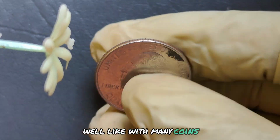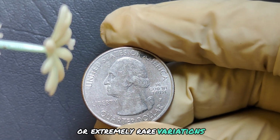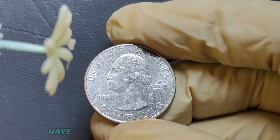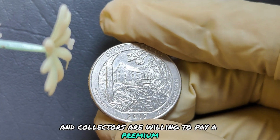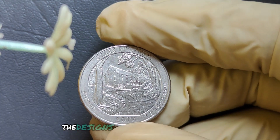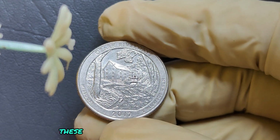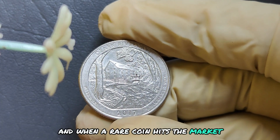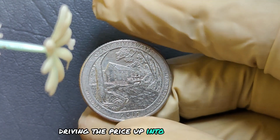Well, like with many coins, its value skyrockets due to unique errors or extremely rare variations. In this case, some 2017 mint mark quarters have been discovered with minting errors, and collectors are willing to pay a premium for these rare finds. Some coins were struck with slight doubling on the designs, misaligned dies, or even unusual toning. These error coins are incredibly rare, and when a rare coin hits the market, collectors often engage in bidding wars, driving the price up into the millions.